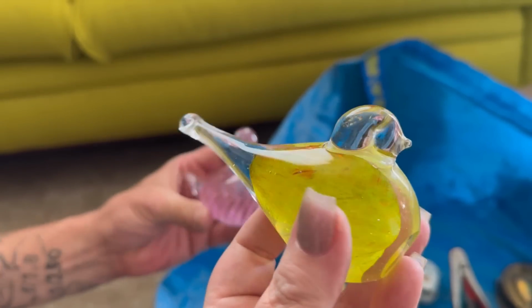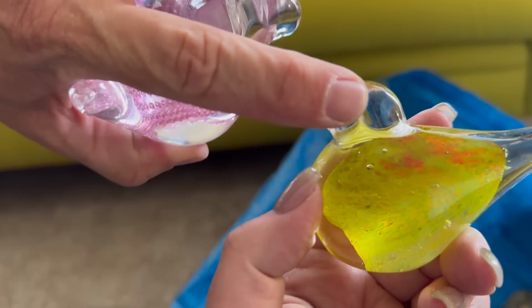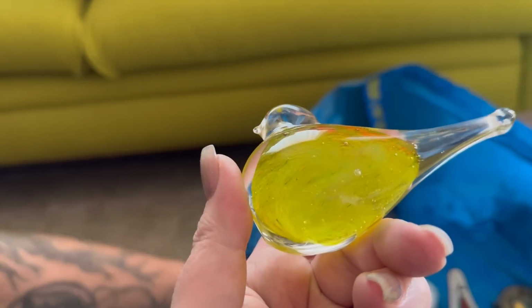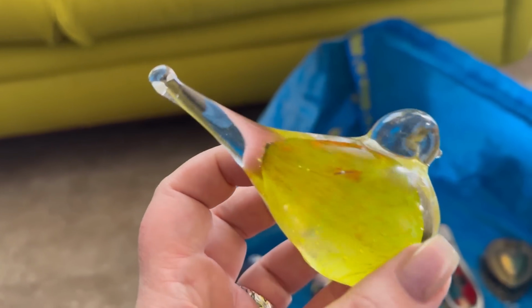Yeah, well, they were both at the same house in different rooms, so I'm guessing they're probably both Swedish, especially judging by his eye. Yeah. So I'm hoping this is Swedish. I wonder if he glows. He might glow. He might. These are interesting.